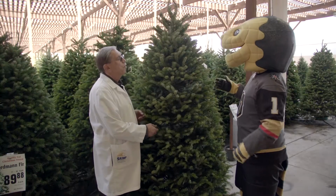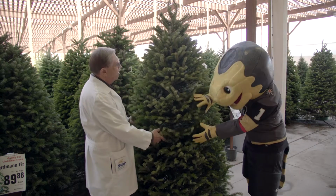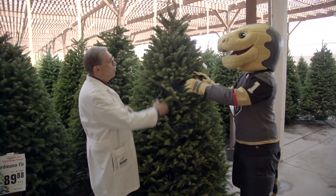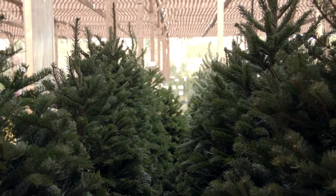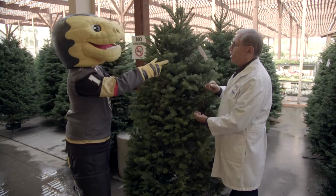If you're looking for a really premium tree, this Nordman fir, look how full, nice dark green that is. Isn't that a beautiful tree? And we've got these as tall as 7 to 8 feet, which this one is. 8 feet, all right.